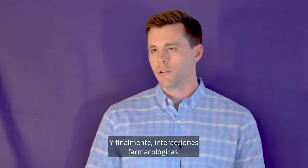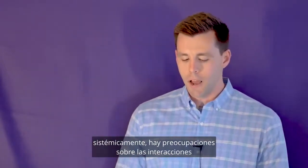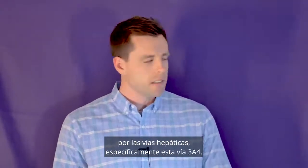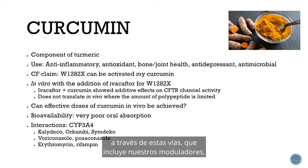And finally, drug interactions. For the amount that actually does get absorbed systemically, we do have concerns about interactions with other medications that are also metabolized through the liver pathways, specifically the 3A4 pathway, because there are many medications in cystic fibrosis that we use that are also metabolized through these pathways. That includes our modulators, our azole antifungals, as well as some antibiotics.